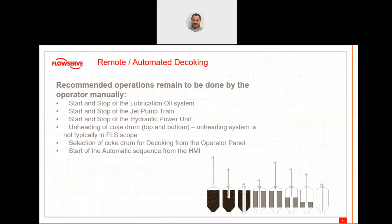When a site decides to go automated decoking, there are operations that are strongly recommended to remain manual. These operations include starting and stopping of the lube oil system, starting and stopping of the jet pump train, starting and stopping of the hydraulic power unit if required, selection of the coke drum for decoking from the HMI panel, unheading of the coke drums, and initiation of the automatic sequence from the HMI panel.